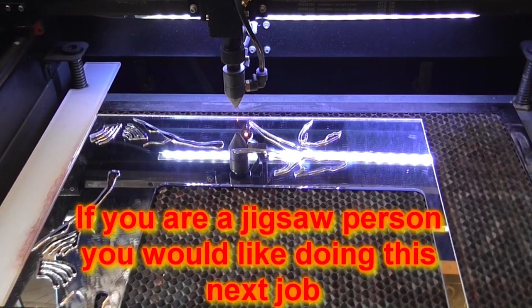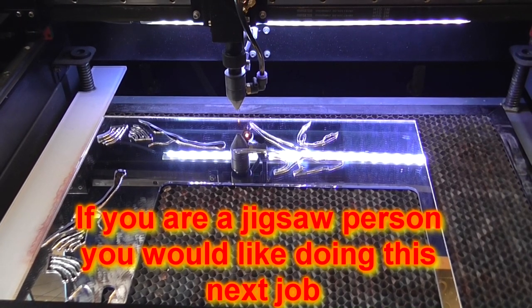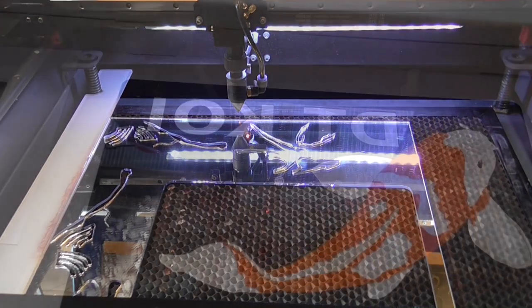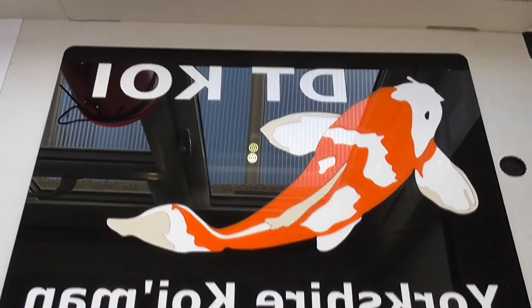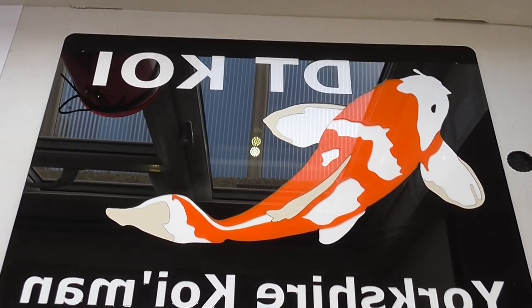That's it. I'll take all the bits in, stick them together on the table. I will show you the finished item. Probably take me an hour or more now to stick it together. Okay, so that's the reverse. Now to stick all the bits in, then stick a sealer over the back, and she's ready.